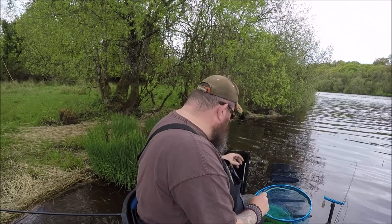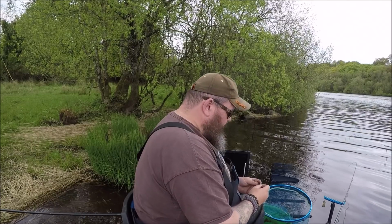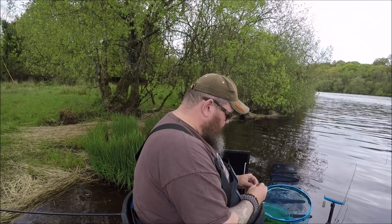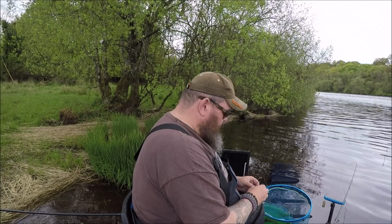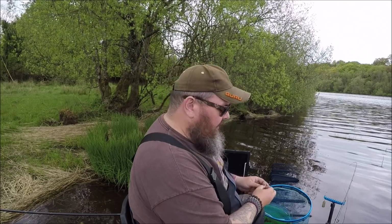That brings us up to 28 fish. I'm going to try a worm now. See if a worm will bring in a bigger fish.